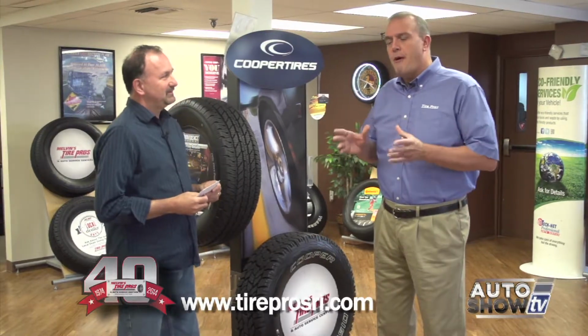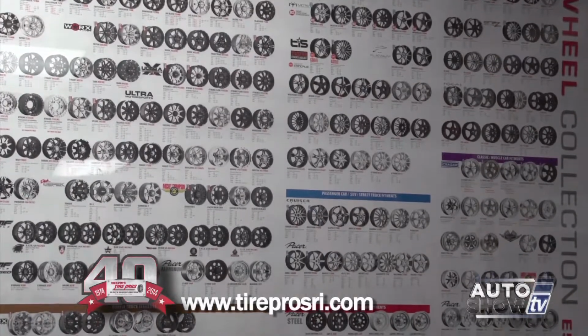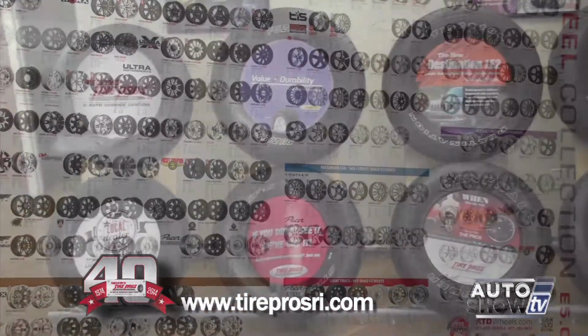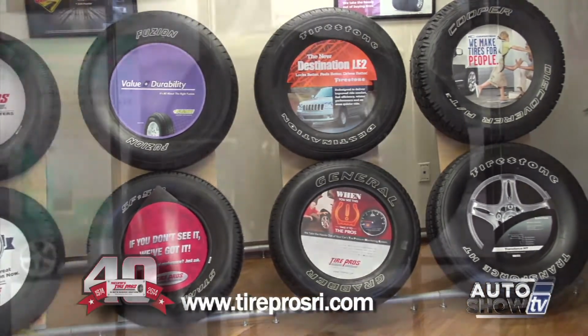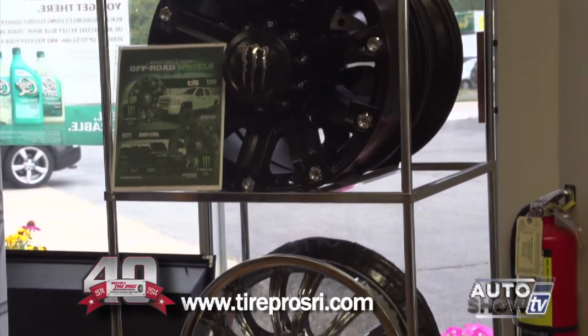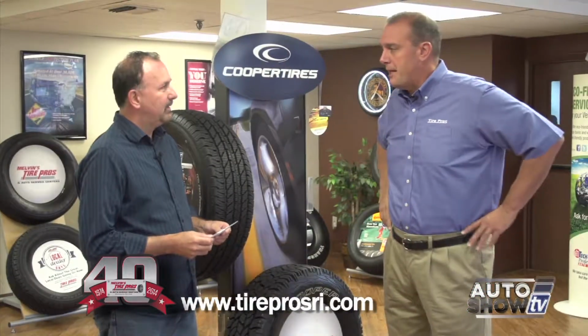No, the vast majority of these cars will have performance packages where they'll have larger wheels. The overall diameter is generally exactly the same. For example, going from a 16-inch wheel to a 17-inch wheel, you'll just have more wheel and less tire. So you'll have a smaller sidewall in the tire, but the overall diameter is generally exactly the same.